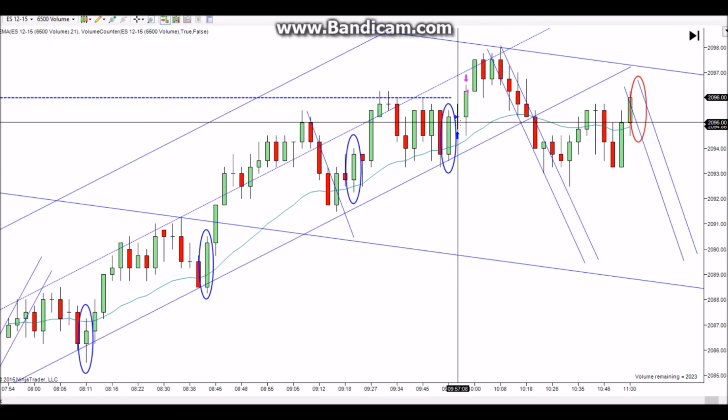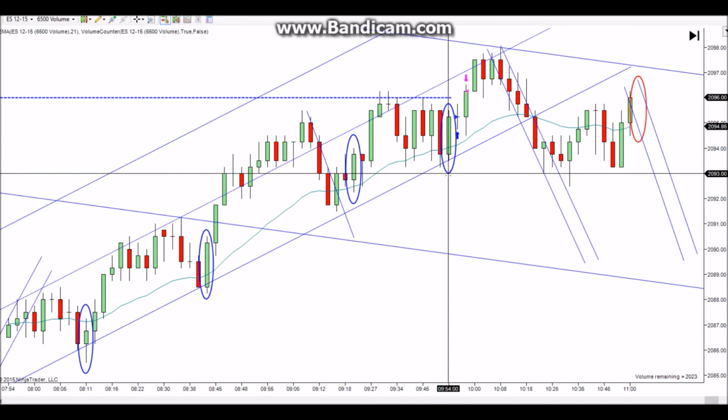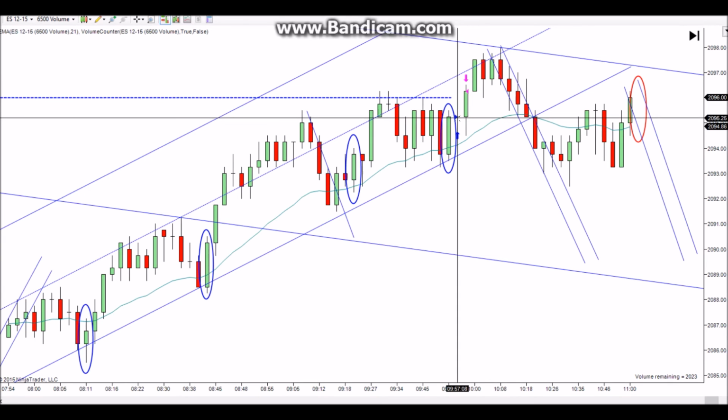Really, I wanted to go for 2095 so that I could have my 2093 stop, my 8-tick stop back here below these lows, but it just was looking like it was getting ready to pop at any moment, so I moved my limit order just a little bit higher, right in here at 95 and a quarter.